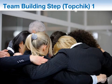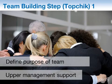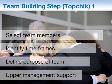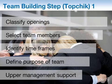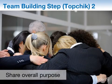There are 10 steps, and according to him, they are to first get upper management support. Then define the purpose of your team. Define why this team should even exist and what it should set out to do. Identify time frames for your team. Select your team members and then also classify team member openings. Then you need to share the overall purpose. This is obviously where the vision begins to play into your team building. You start to see how these things fit together, really like a puzzle.